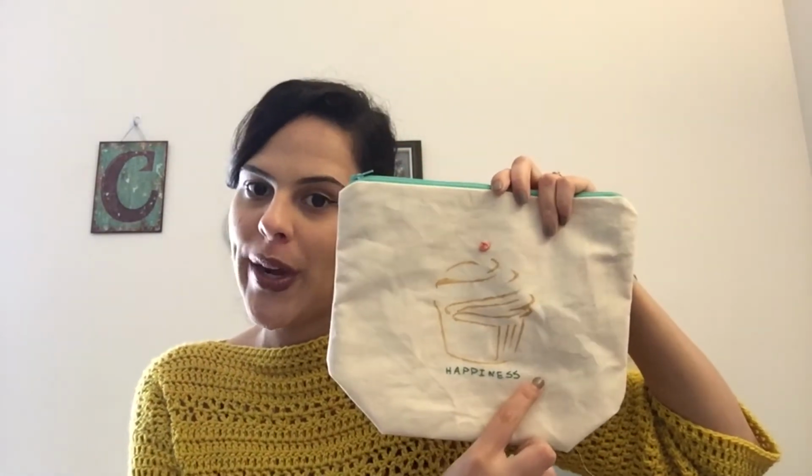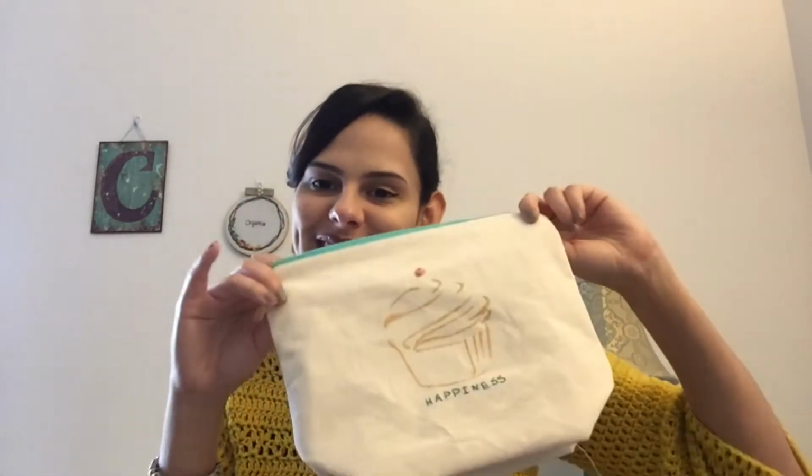This is made with a heavy-duty duck canvas, and I've embroidered the word happiness and woven flower as the cherry on top, and I've hand-drawn, hand-painted on the fabric the cupcake. It's got a zip, and it's lined with cupcakes. This one is just one of my favorites because who looks at cupcakes and doesn't get happy? Yeah. My label.